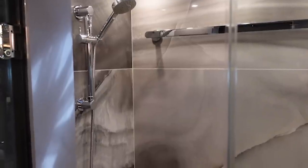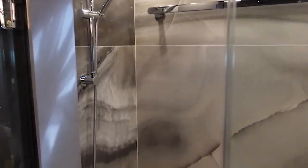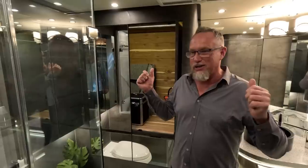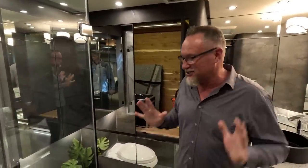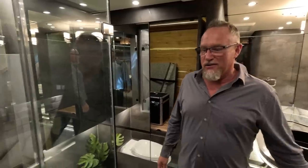Yeah, big shower. I mean, literally, this coach has everything you need. Tons of closet space, sleeping for 5 people, seating for 10 people. I mean, it's just really well put together. I love the floor plan. You're a pretty big guy. Can you give us a shower test?